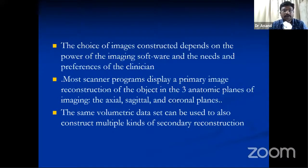So the choices of images. Basically I told you it has been classified as primary reconstruction planes: axial, coronal and sagittal. From the axial, coronal and sagittal, secondary reconstructions can also happen. So the choice of image depends upon the power of the imaging software and the needs and preferences of the clinician. Usually I've seen dentists who are more obsessed with the OPG view because they are very familiar with the OPG view.